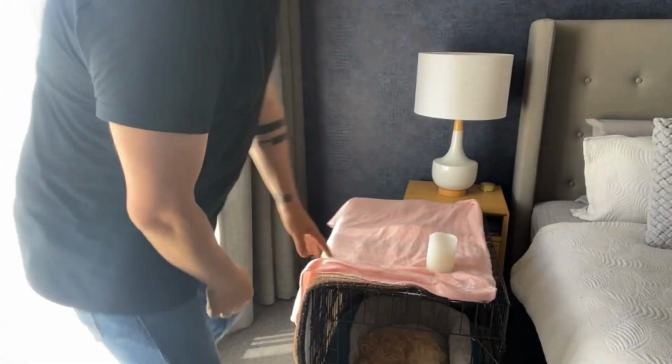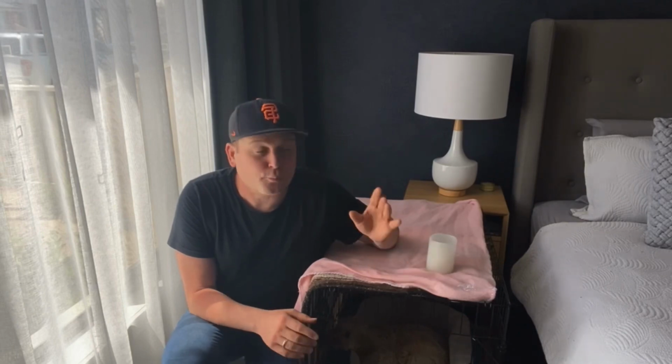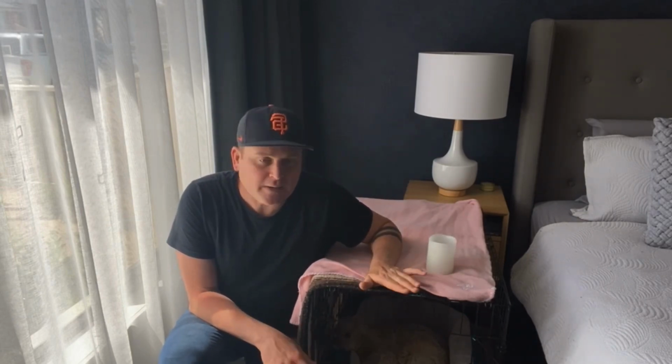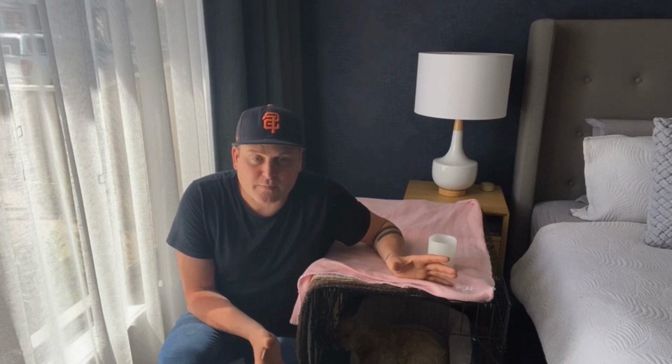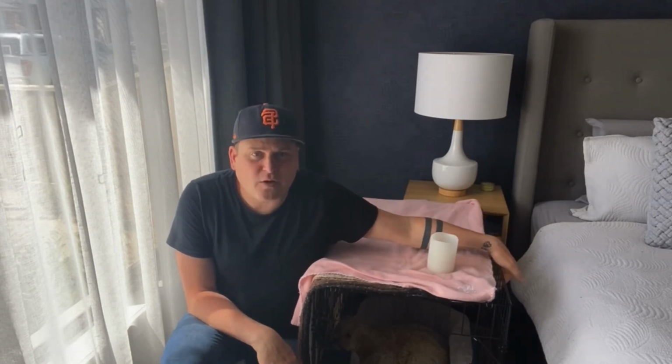All right, guys, this is the crate that we purchased from Kmart. As you can see, she loves it. She's in there right now. Now, it's pretty warm in this room today, so I think she's gone in there to cool down a little bit. As you can see, we've got a blanket on top, which we put on there to make it look more like a den and make her feel it's like a little safe space.